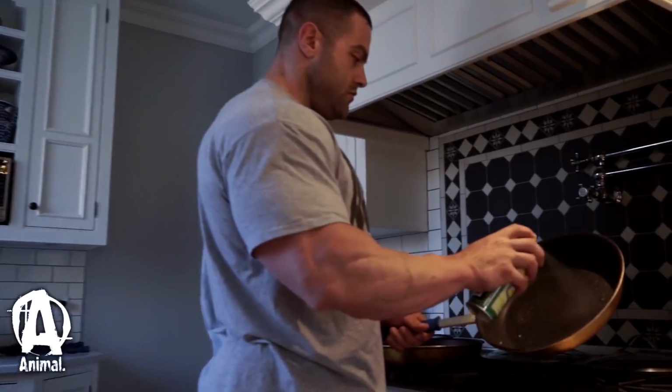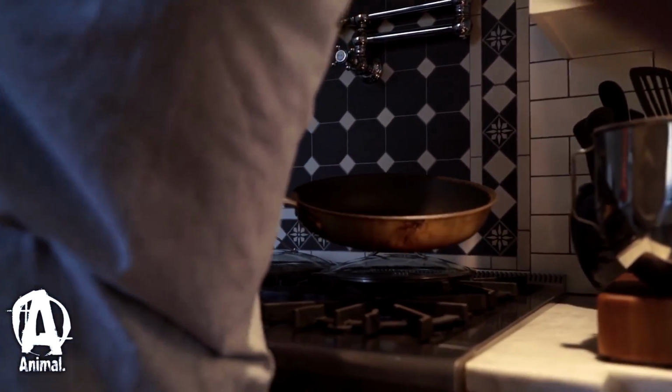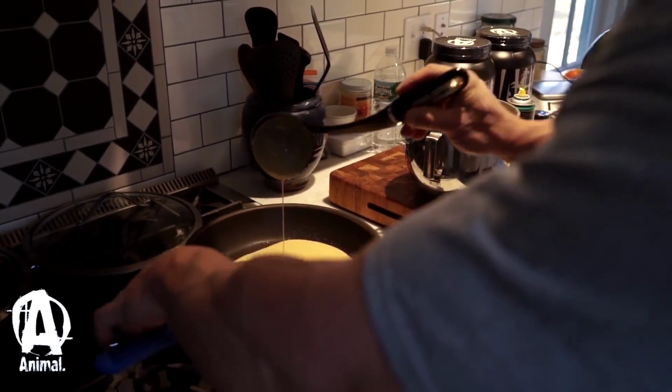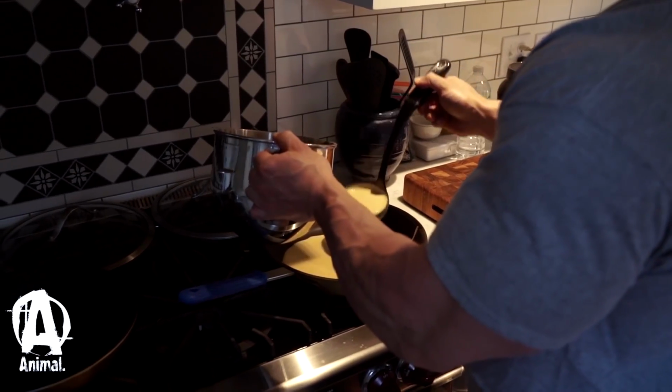So I've got 2 pans that have been heating on medium heat. All I'm gonna do is hit them each with some non-stick spray. I'm gonna put half the batter in one, half the batter in the other, put the lids on, let it cook for a while until the bottom is crisp, flip it, another minute or so, and they're done.